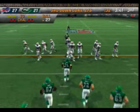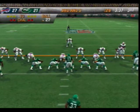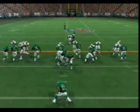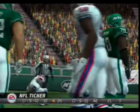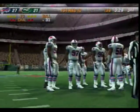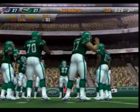Ball on the 27-yard line. The Bills come out in a nickel package. Watch out, with a counter play. Pollard is there for the tackle at the 31-yard line. Well-designed play that time to move the chains. What you're trying to do with a counter play is get the defense going one way and get the back going the other way.